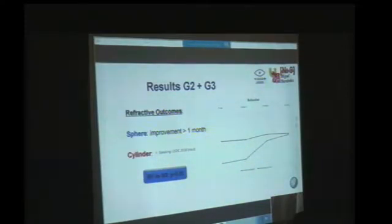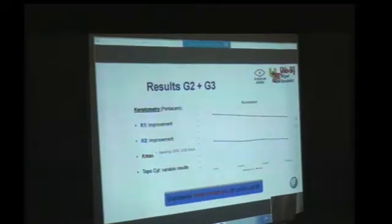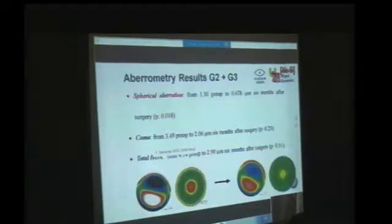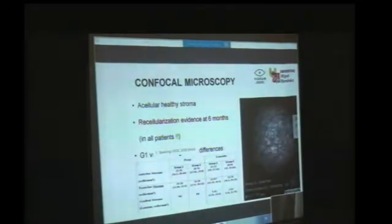The sphere saw a decrease after 1 month, and the cylinder was stable. And there were no differences concerning the keratometry, refraction, and any topographical change between the two groups. The cornea thickness was increased, as it happened in group 2, significantly, as much as the tissue thickness was increased, and we observed a trend towards an improvement with time. Spherical aberration was improved in this group and in the previous one, the laminas with no cells, both for the coma and the total high-order aberrations, and in confocal microscopy we had the evidence of regression at 6 months, as is happening in the corneas with no cells.